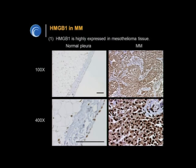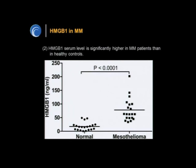How about established tumor? About those people who already have mesothelioma, whether HMGB1 is still critical for tumor progression. We found that, in fact, in the tumor tissue we got from the patient, the HMGB1 level is very, very high compared to normal pleura, where you can see the level is very low and HMGB1 only stays in the nucleus. Instead, in the tumor tissue, HMGB1 is not just high, but besides the nucleus, is also in the cytoplasm of the cells. And it even releases to the blood.